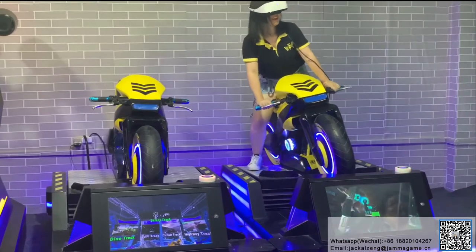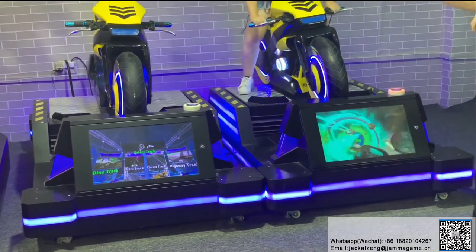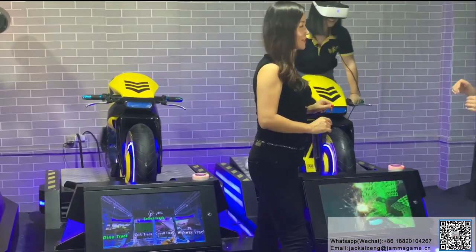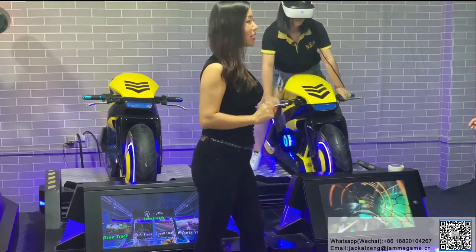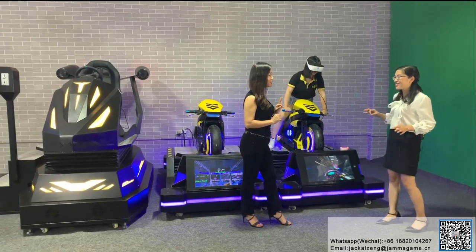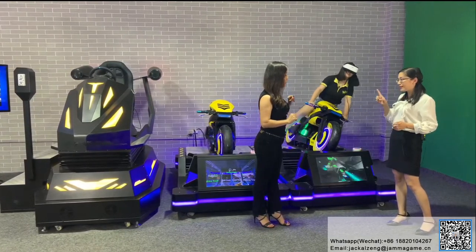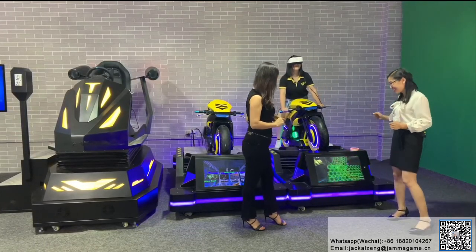And how long is the game? The game time is 2 to 3 times, okay. And we have set up 2 laps. Okay, 2 laps, but we can also set up the laps according to custom request. So you can set how many minutes for one game? Normally 3 minutes. And how much does the customer pay for one game? Customer can pay $5 for one time. $5? Yes. For 3 minutes? Yes. Okay, very good business.